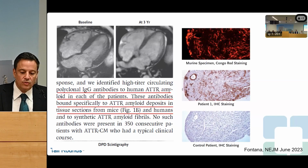This is an example of patient 1. There's a murine specimen with TTR amyloid deposits. You can see where the Congo red staining is. This is TTR. And the serum from patient number 1, when applied, you can see is staining where the TTR is. And a control patient with ATTR cardiac amyloid who did not have these antibodies did not stain. So somehow this patient's own immune system developed antibodies against TTR.